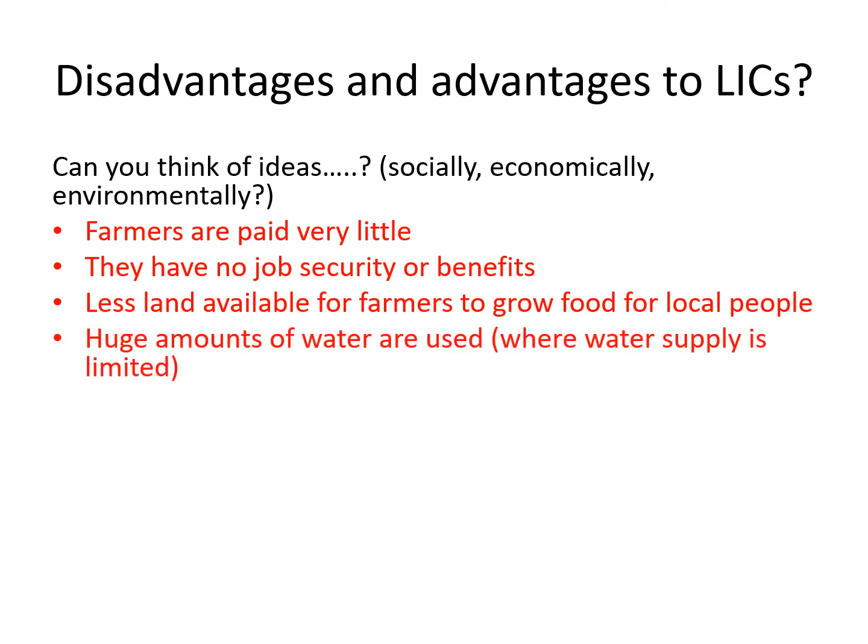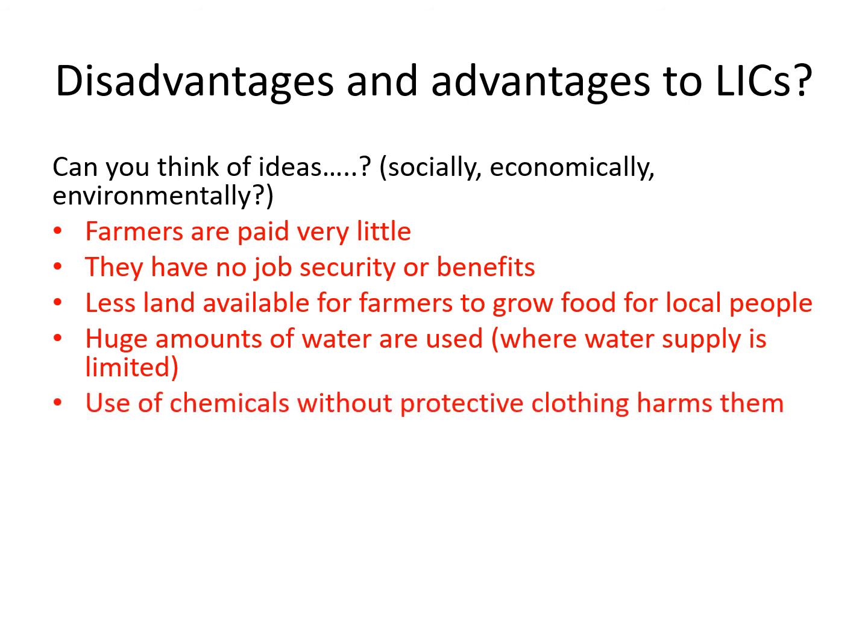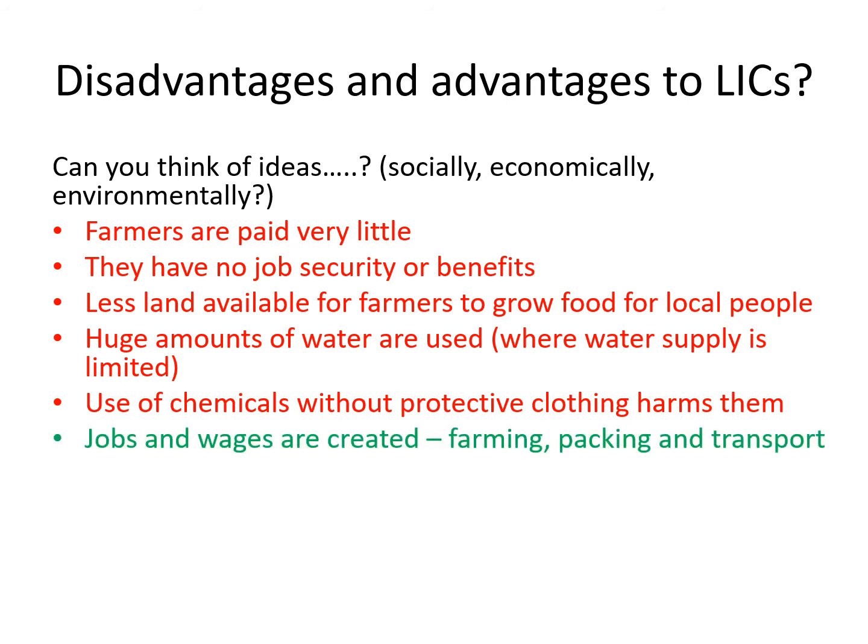They're using a huge amount of water, and often it's in countries where water supply is very limited. So Kenya, for instance, that we mentioned last lesson, has water scarcity because they have economic water scarcity. They don't have the money to be able to capture it. So we're using a lot of their water. The farmers will be using chemicals on the crops, and they won't be wearing any kind of protective clothing, so it'll be very bad for their health. Probably not good for us either.